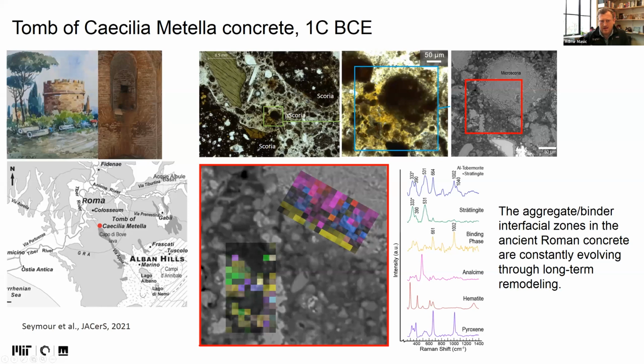So we then clearly managed to analyze systematically these interfacial zones, and we're able to show the constant evolving of these interfaces in a long-term remodeling of the structure, let's say aggregate-binder interface, and that is extraordinary, because if you think about standard concrete, these interfaces are generally quite weak, if not even, let's say, quite stable over time, if not weakening because of the ASR and the other processes that occur.